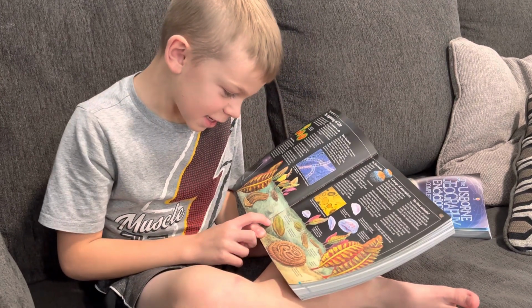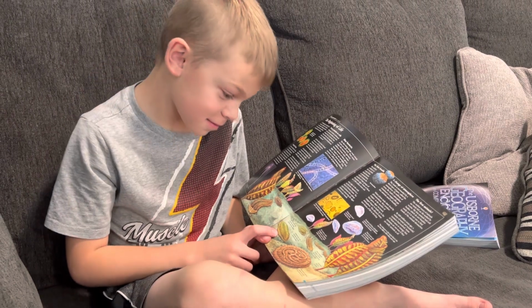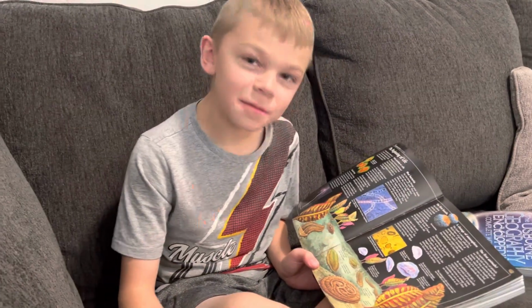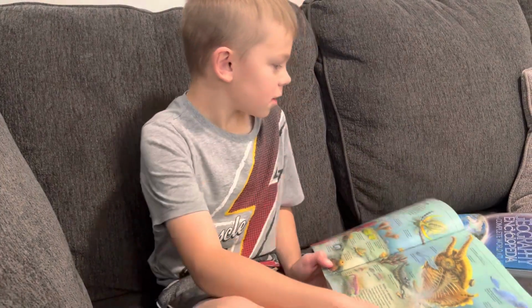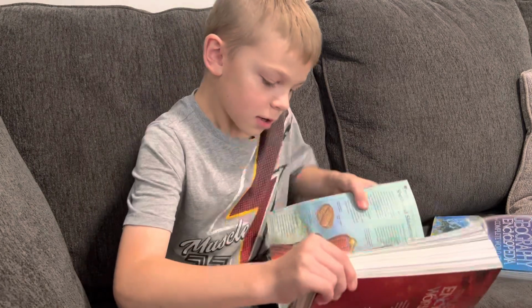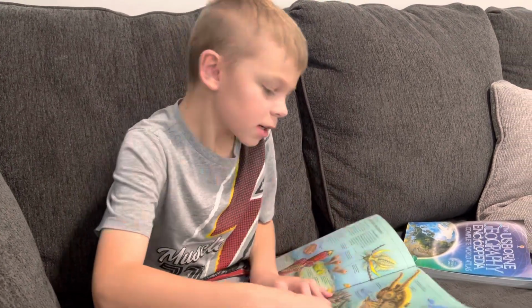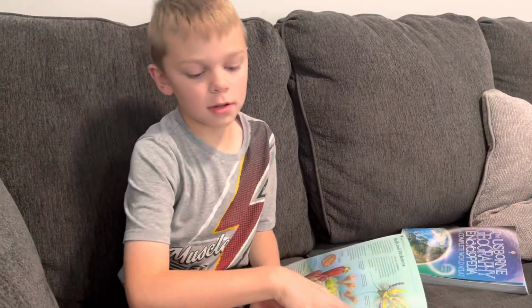Like this Dickinsonia. It's a flat worm-like animal. It crawls along the seabed. And these are about the shells and skeletons that they found. These are the bigger animals that started in the sea.